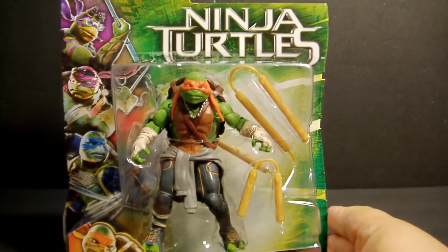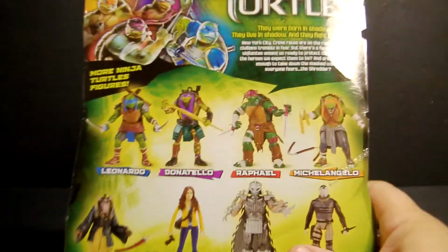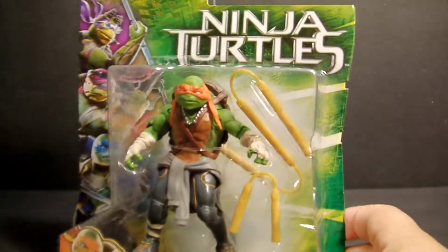That was Donatello, by the way. Here's Michelangelo. Very, very cool. Some people don't like the look of these. I actually do. I think they're cool. I like change. I don't mind it on the Turtles. If it would have been really weird, I probably wouldn't have dug it. But I dig it. I really like this.